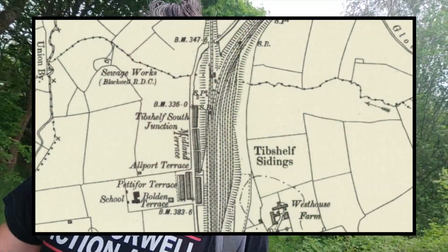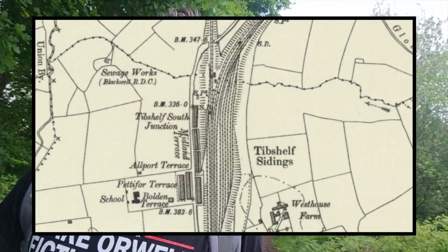This site that I'm about to come up to is the site of Tibshelf Sidings, which is this big sidings complex. But I'll be honest with you, I didn't think anything was left, which is why I've not explored it before. Well, train's just coming past now.